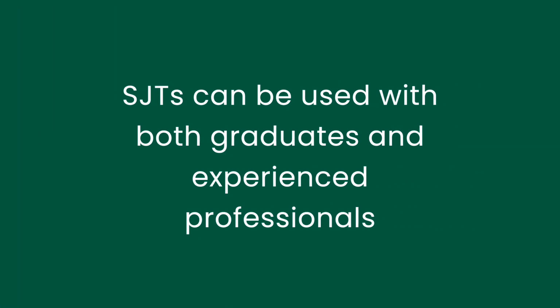They can be used with managers, they can be used with experienced professionals. Usually, those assessments are very specific to the role, in that you will have one specific for salespeople, or customer service representatives, or for managers, or for emerging talent, because naturally those hypothetical situations have to be relevant. Otherwise, it's not looking at their ability to solve problems in that context.